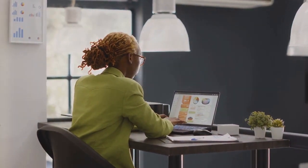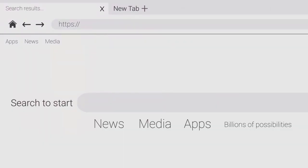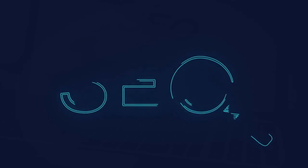Ever wondered how some websites rank high on search engines? The secret lies in effective keyword research. It's crucial for understanding what users are searching for, ultimately enhancing website visibility. Remember, effective keyword research is the foundation for a successful SEO strategy.